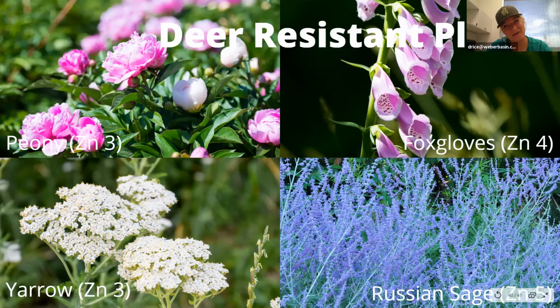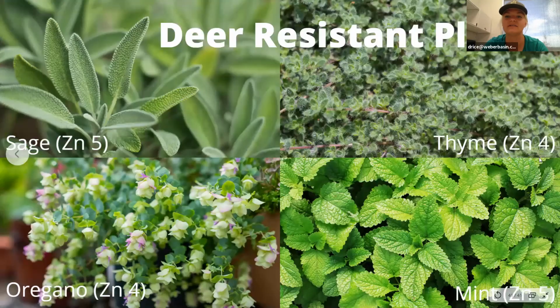Foxgloves, we already talked about. It's probably not the wisest thing for the deer to eat the plant because they're full of toxic chemicals that will just stop their heart. It's a little bit of revenge, I guess, if they get desperate, but they typically just leave the foxglove alone. Yarrow, we've already talked about. Russian sage, we've already talked about. A lot of these plants, like I said, with those strong smells, typically aren't tempting to them. And I did put in some of the herbs that are common in our gardens that are perennials.